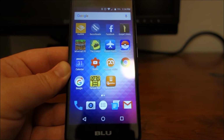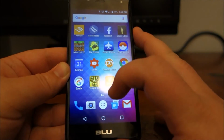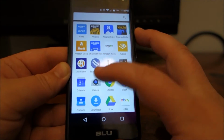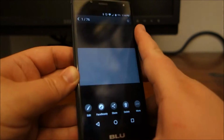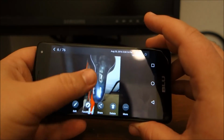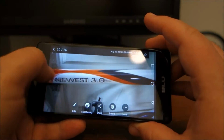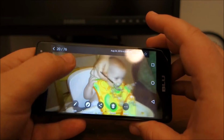Another thing that's kind of about it is the camera. It's neither great nor terrible. I'll show you some pictures I've taken of my kids, because it's usually what I take most pictures of. So here's some pictures I've taken of stuff for something else. My bicycle. My Jeep.